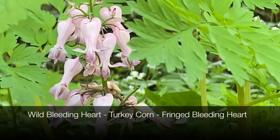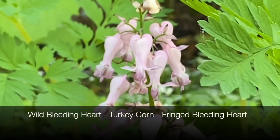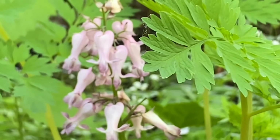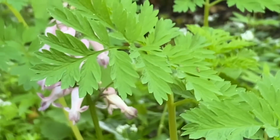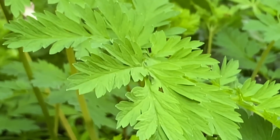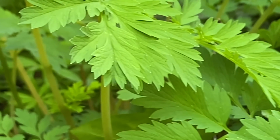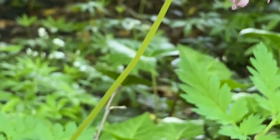Now I threw this in here because you will see there is touches of purple in it. This is a wild bleeding heart or turkey corn or fringed bleeding heart. I get the two names, but I don't understand the turkey corn. Anyone? Anyone? No, I don't. But I thought this was very pretty. Like I said, I put it in because you're going to see just a touch of purple.